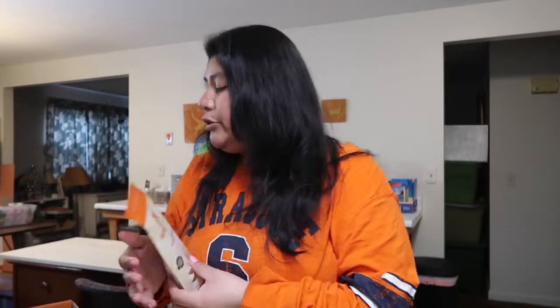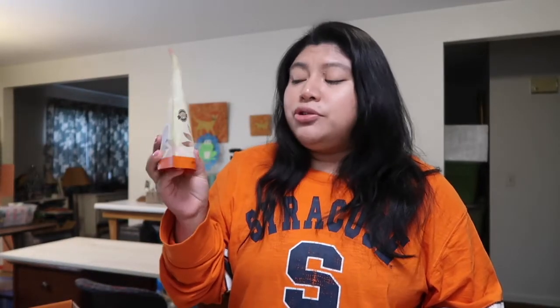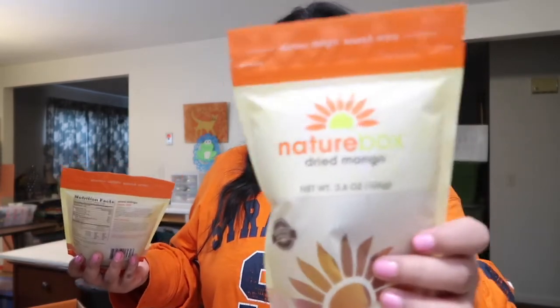I like the pretzels better. I'm more of a salty over sweet person. So I think these will be good. They're not too sweet, and I'm a person who doesn't like super sweet things, so I think these will be good when I'm craving something a little sweet. So yeah. And then finally I got the dried mango.